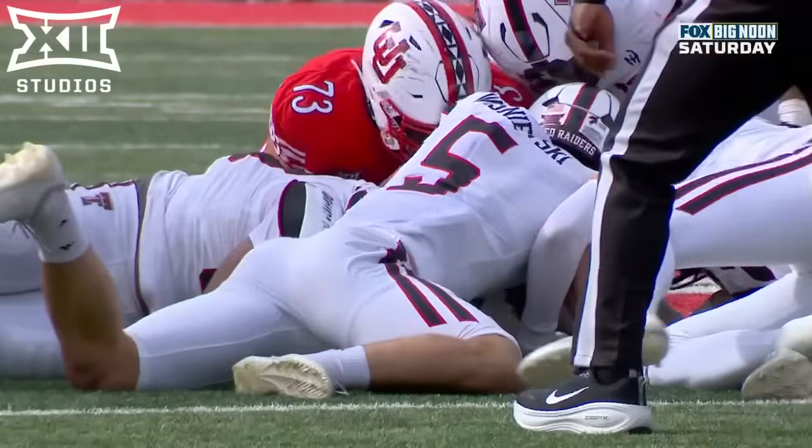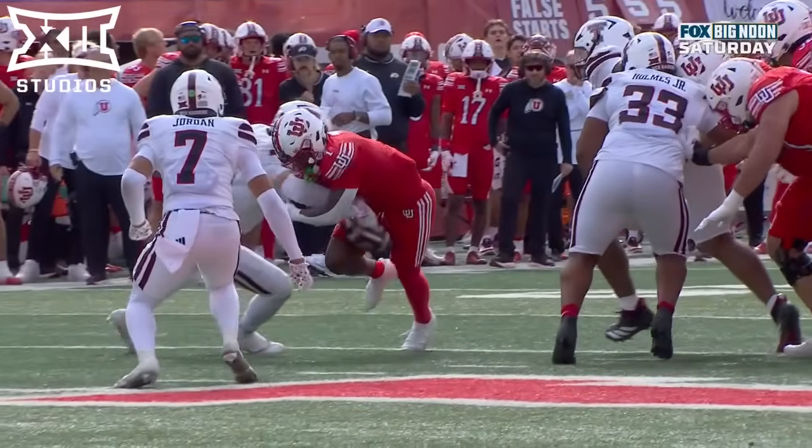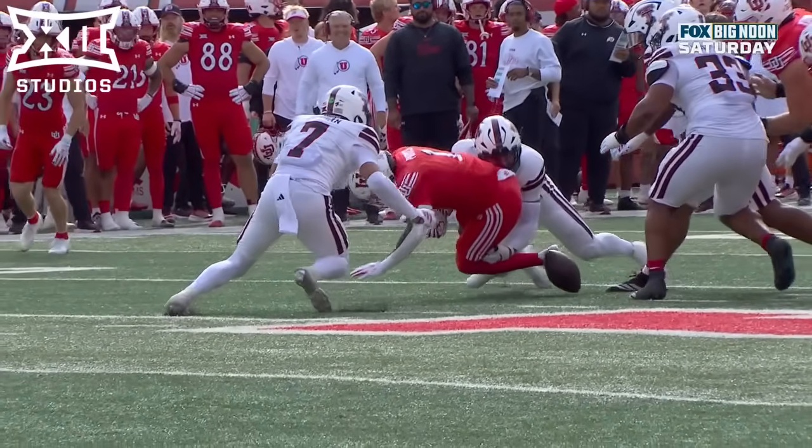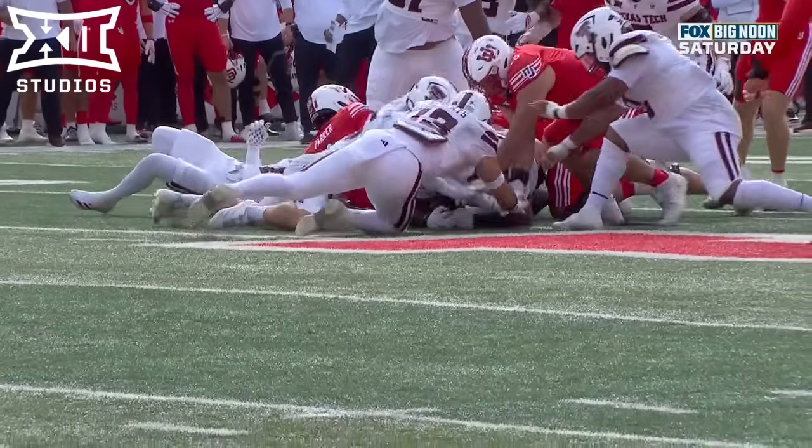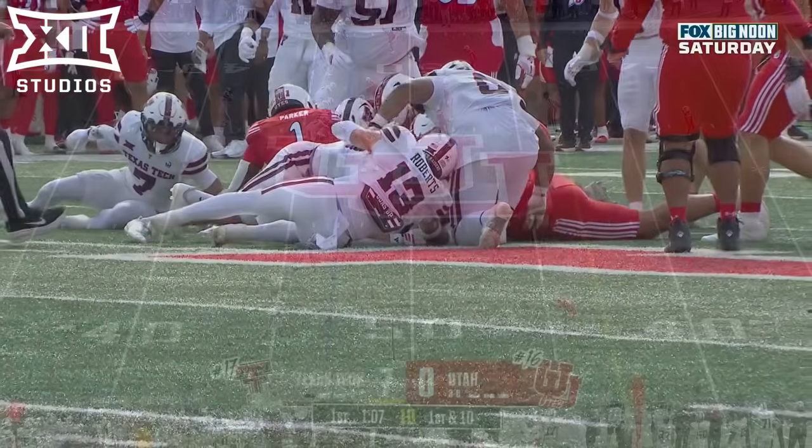Joey McGuire told Jenny Taft earlier today he sent a video about punching the ball out to his team earlier today, and now that's back-to-back series. Ben Roberts, 13, punches it out. Jacob Rodriguez.